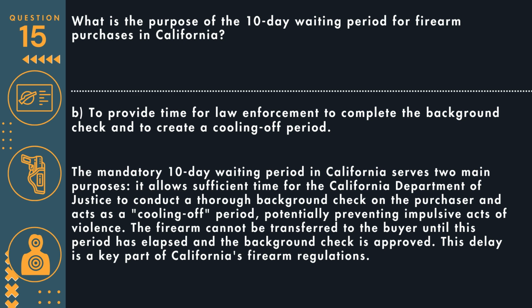Explanation. The mandatory 10-day waiting period in California serves two main purposes. It allows sufficient time for the California Department of Justice to conduct a thorough background check on the purchaser and acts as a cooling-off period, potentially preventing impulsive acts of violence. The firearm cannot be transferred to the buyer until this period has elapsed and the background check is approved. This delay is a key part of California's firearm regulations.